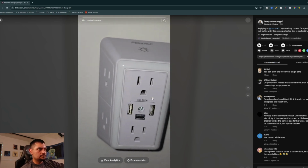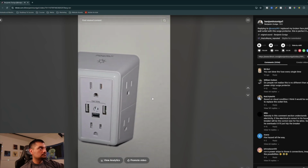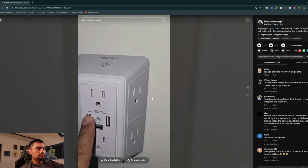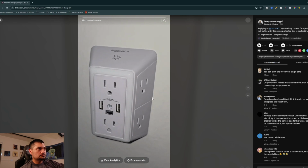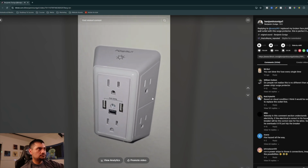And just like that, I turned a regular 2-wall outlet into 6 outlets, plus 2 USB ports with a USB Type-C port. I also forgot to mention that this thing right here is a surge protector as well.